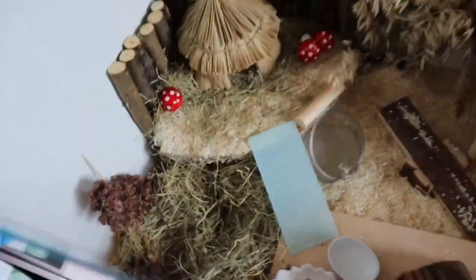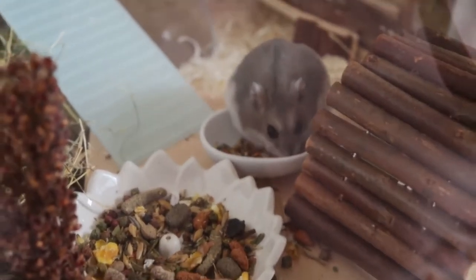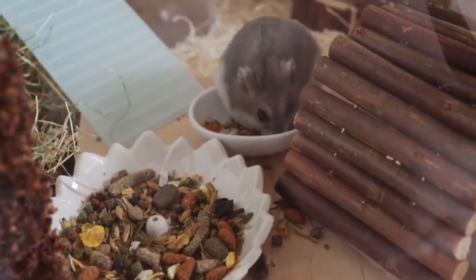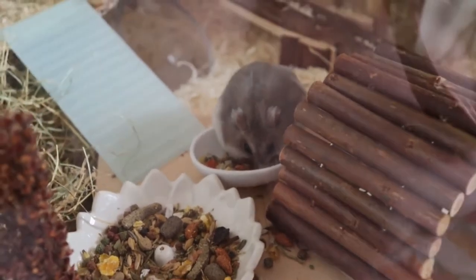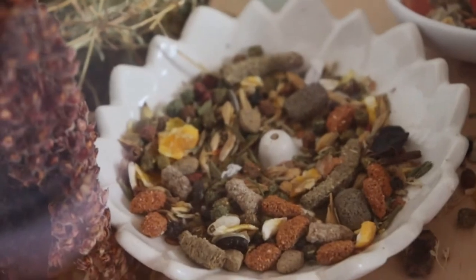She's under there, under grass. So it seemed like she really liked this one. And the thing that I'm looking for right now is something that she really likes. And I want her to eat everything inside the package. Because you see here, she left so much out.